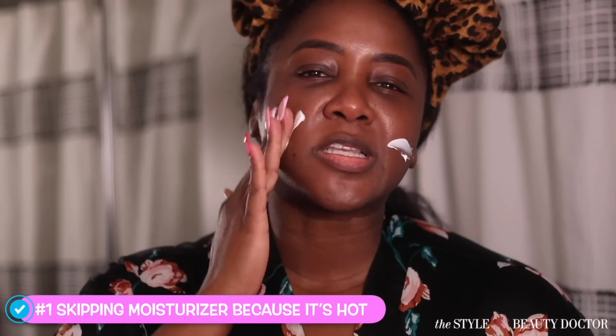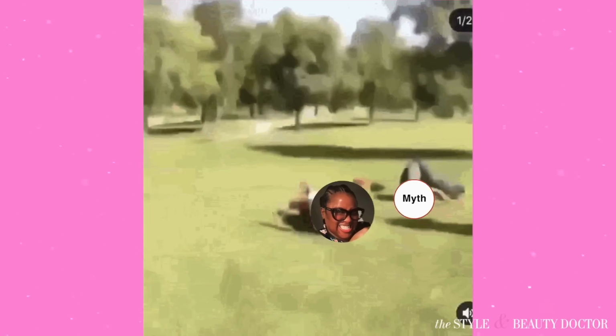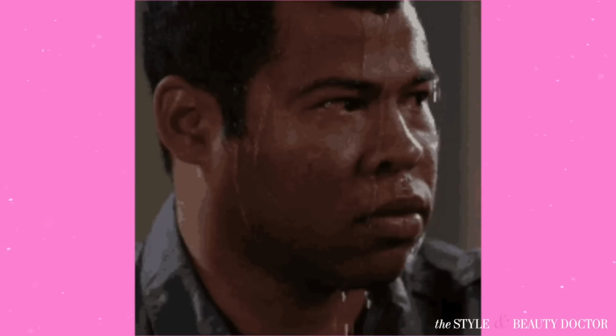Number 1, skipping moisturizer because it's hot. Now let's bust a myth right here, okay? Oily skin does not get a pass on moisturizing. Every skin type needs to moisturize, even oily skin, even if you sweat a lot. Not properly hydrating and moisturizing the skin can cause it to dehydrate. And yes, you can have oily skin and still be dehydrated.